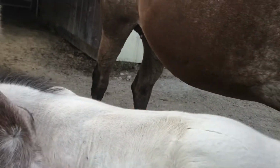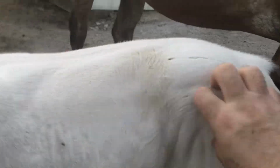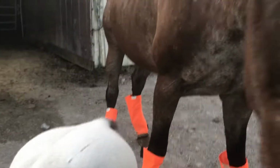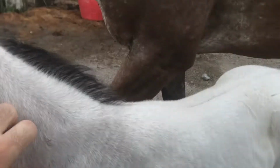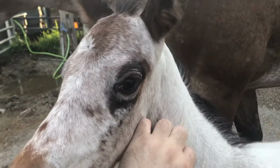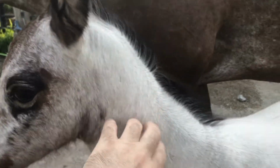Mm-hmm. She's also letting you scratch her butt. Right there? Scratch. Aww. We're just sitting over here on the little tractor that we got, and taking cool videos of her. Oh, she's adorable.